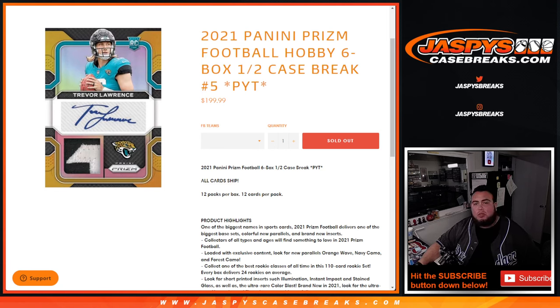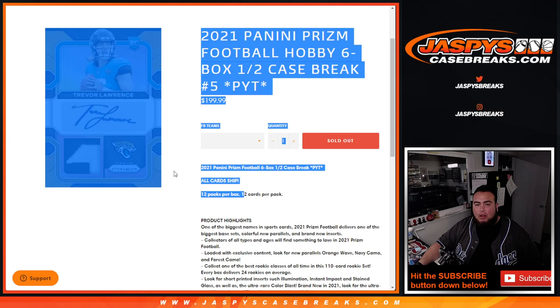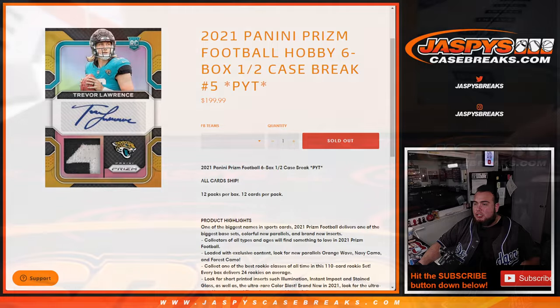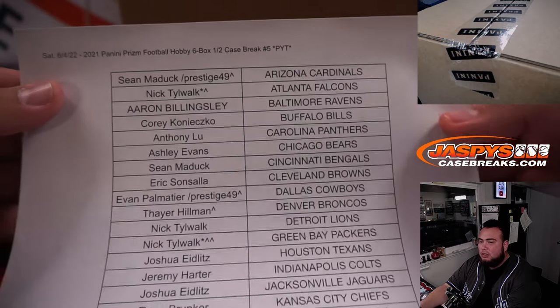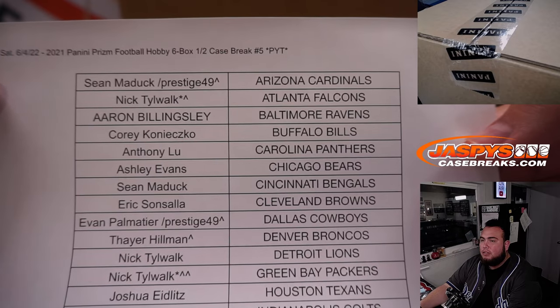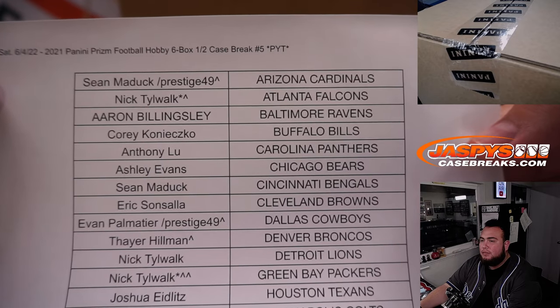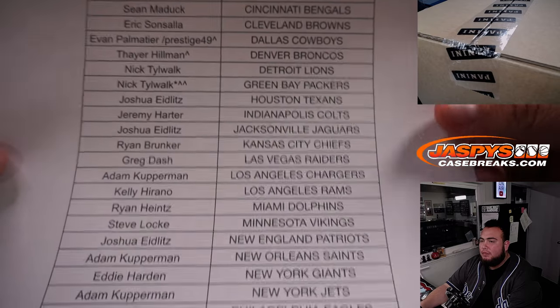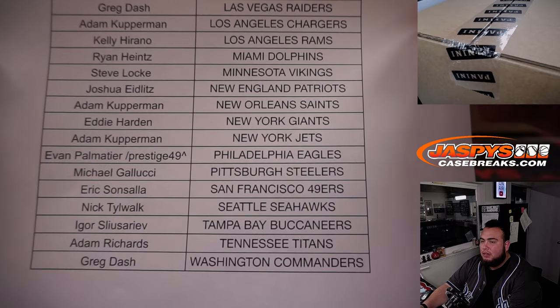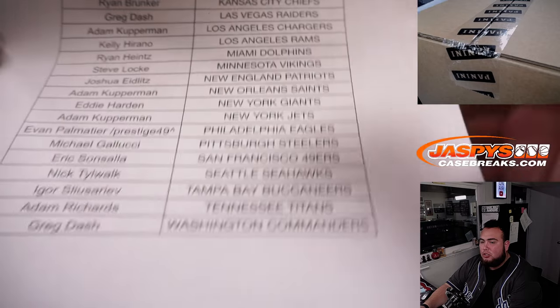We just sold out the 2021 Panini Prizm Football Hobby 6-box half case break, Pikachu's number 5. All card ship, guys, and it is a fresh case. So here we go, guys. We had a little team random. If you have a little character sign or a little Prestige 49 pack filler at the end of your name, that means you won that from that team random / pack filler. Everybody else bought in straight up.